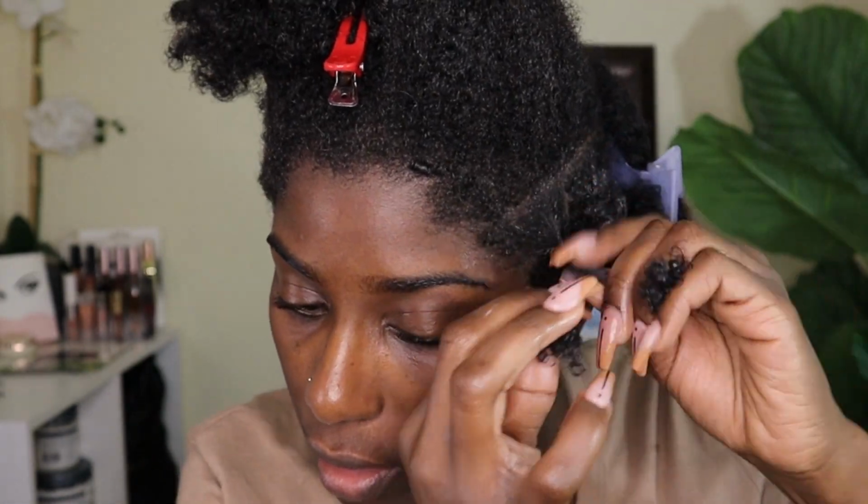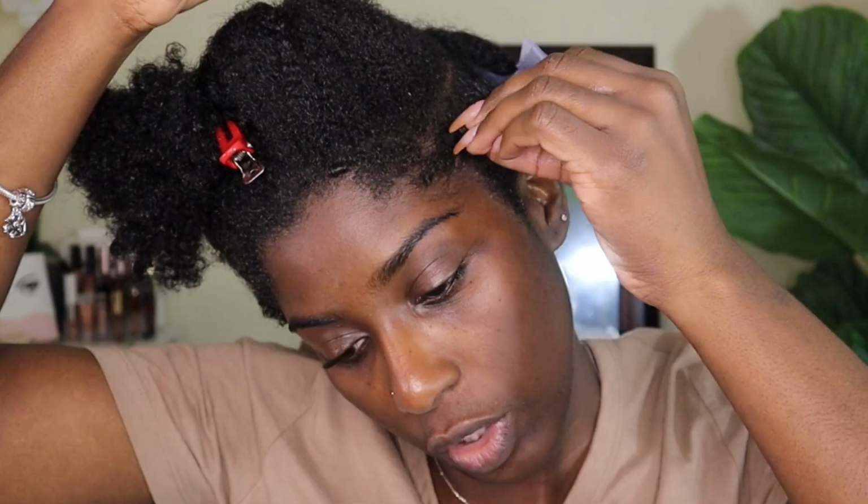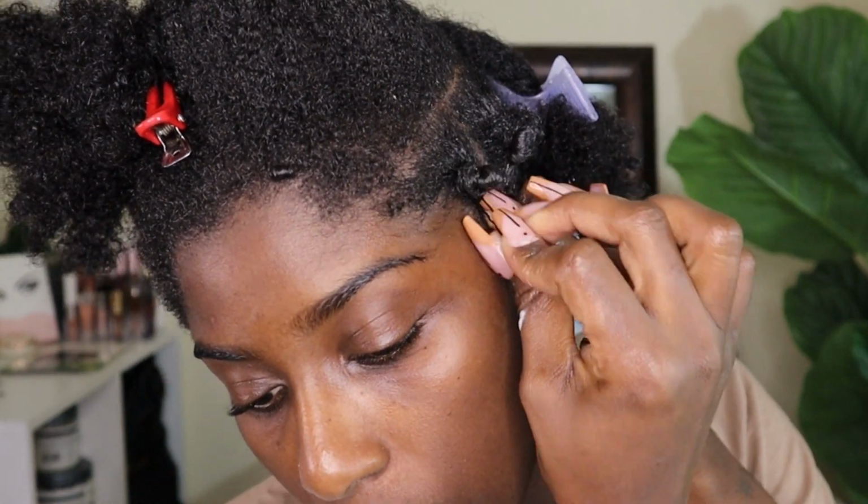And then the other way of doing another Bantu knot is taking it and doing a 2-strand twist, and then wrapping the 2-strand twist around itself into a Bantu knot, and you just continue to wrap. And then you can use the same securing method with a bobby pin, and it will look like that.